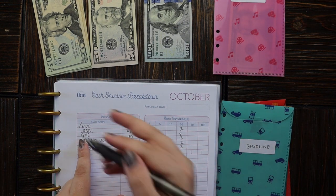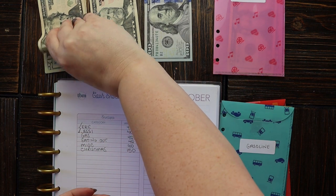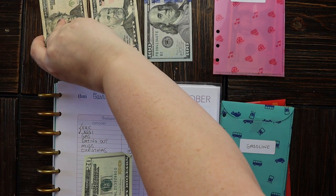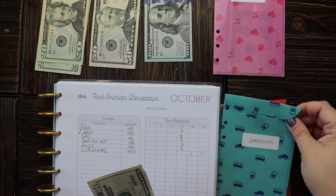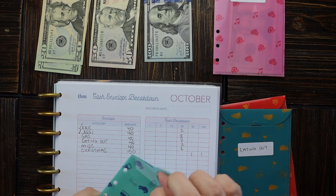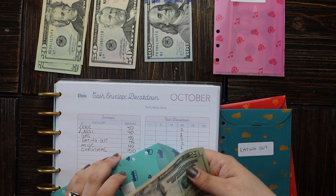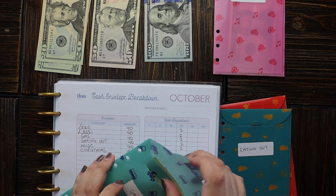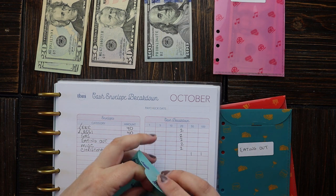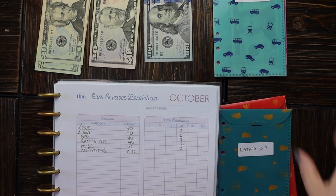Next up, we have gas, which is also $40. And that's going to go right into my gasoline envelope. I can use this then to fill up my gas tank in my Subaru, and then anything that is left over at the end of the week goes into a gas sinking fund. So that takes care of that.